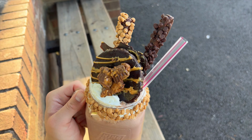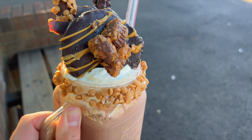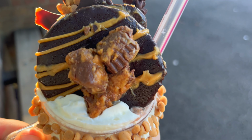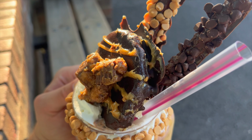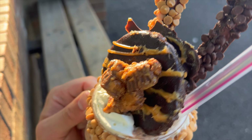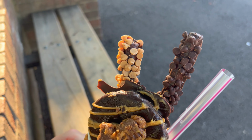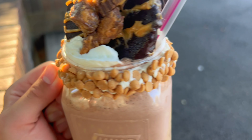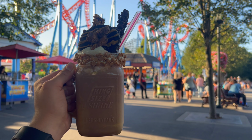Okay, as is tradition when I go to the park, I got my king size shake. This one is the Reese's flavor. And of course it's got some Reese's peanut butter cups, a giant, I'm guessing, peanut butter and chocolate covered cookie, or it's cake. It's usually cake or like a donut or something. Some chocolate sticks, and then it's covered with peanut butter kisses. It looks absolutely incredible. I can't wait to drink this.